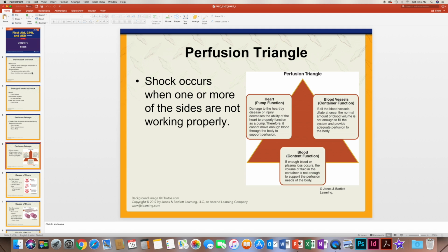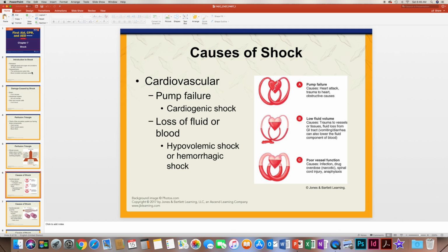So if the pump function of the heart is not there because of damage, then it can't move enough blood through the body. If the blood vessels dilate all at one time, then the normal amount of blood volume is not enough. And then if there's some type of blood loss or fluid loss, then the volume goes down. And again, these are all things that affect the perfusion, or getting blood and oxygen to all the cells of the body. So what are some causes of shock?